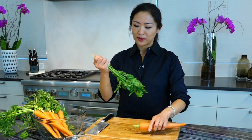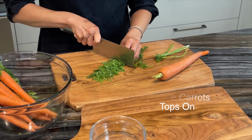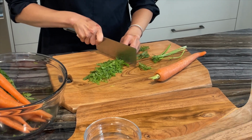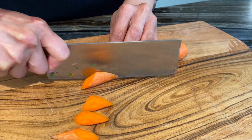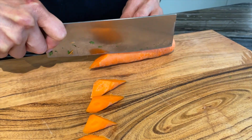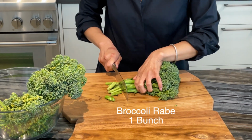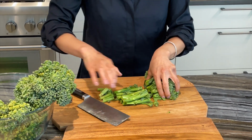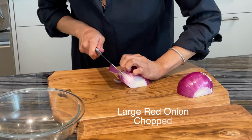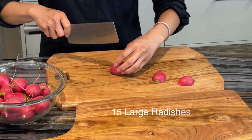These tops we're going to mince finely and use as herb for our roasted vegetable sauté. So we want to slightly roll the carrot towards us while we're chopping, so it gives you a more multi-dimensional cut. I have chosen to pan-sear our vegetables in this version of bibimbap. You can oven roast them, or you can even select ingredients that are ready to eat in their raw state.